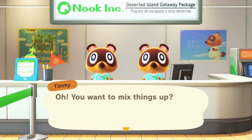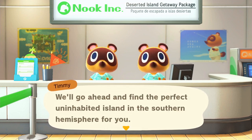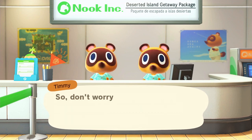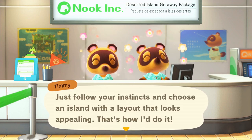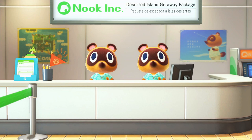Oh, you want to mix things up? Well, that can be fun. Well, go ahead and find the perfect uninhabited island in the Southern Hemisphere for you. Now then, all of our islands are approximately the same size, and they're all quite natural. So don't worry about whether you'll have enough space or comfort. You can't go wrong. Just follow your instincts and choose an island with a layout that looks appealing. That's how I'd do it. I'll show you some maps now, and you can choose the best one for your new home.